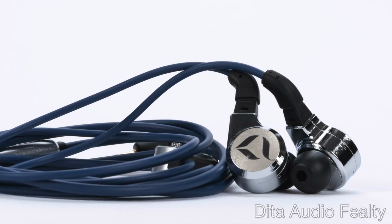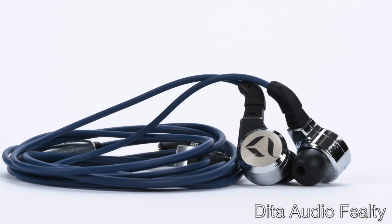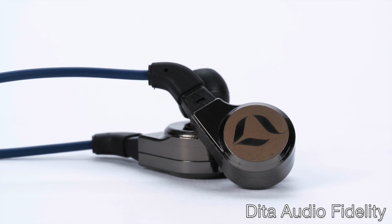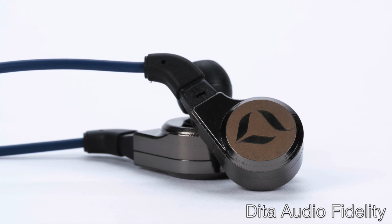I think they've been teasing prototypes of these two newer models at shows since last year, and they're called the D-To Fealty and Fidelity. Now, the Fealty and Fidelity are like fraternal twins, and these twins have more in common with the Dream than the Answer. And while there's obviously a familial sound signature shared between the two, there are no doubt differences.